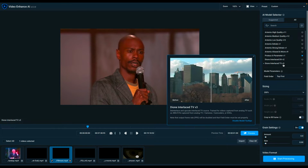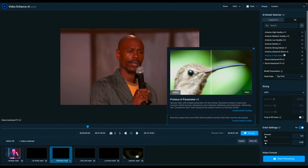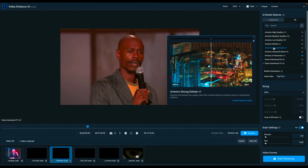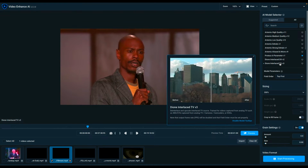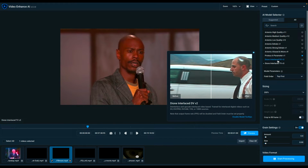So again, hovering over this gives you an idea of what it specializes in, so some are better for portrait shots that are high quality, some are better for buildings and straight lines. As you saw here, that worked perfect for this example there. So I'm going to try the other one that does de-interlacing.